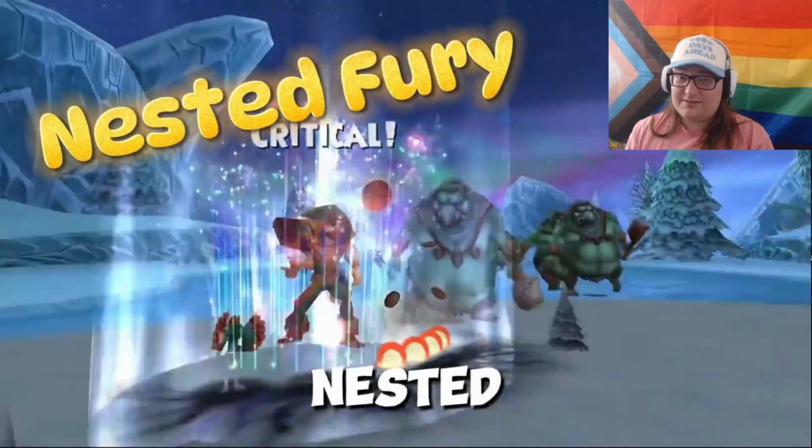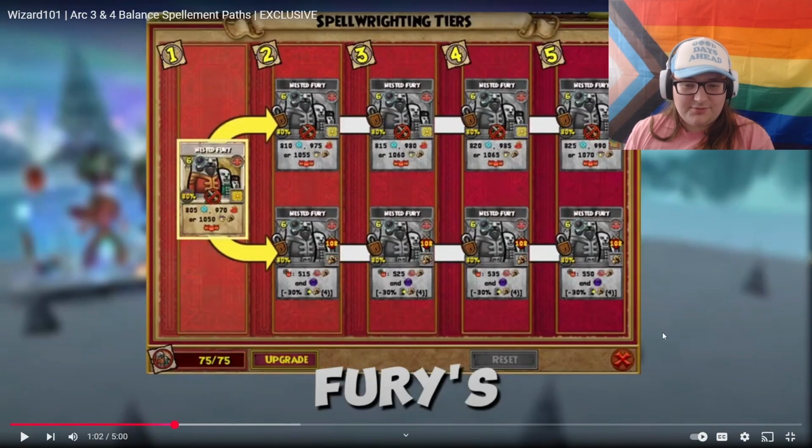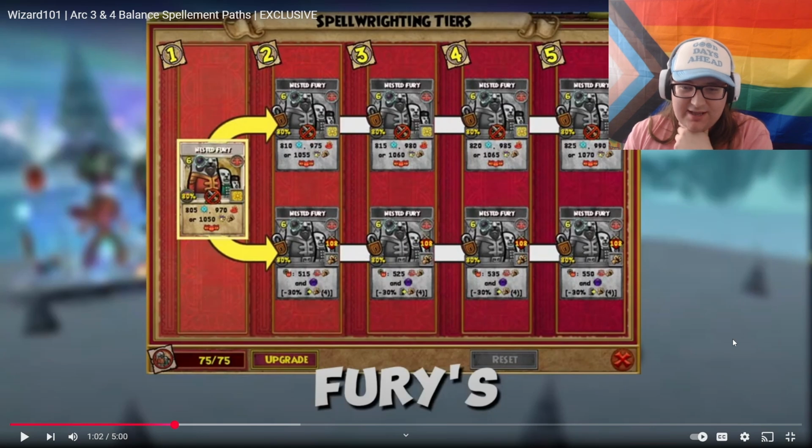Next up, we have Nested Fury. So this hasn't really been a relevant spell in a while. It's just a hit and trap. Split damage, hit and trap, but it's balance damage.